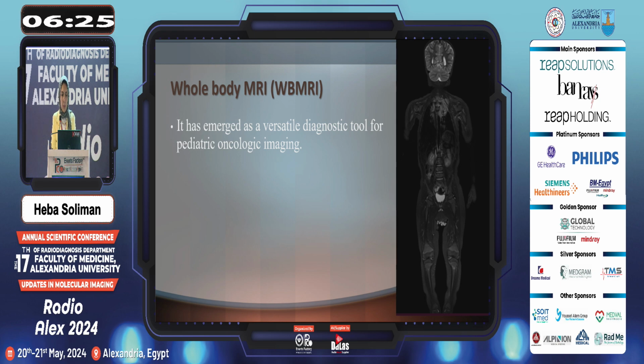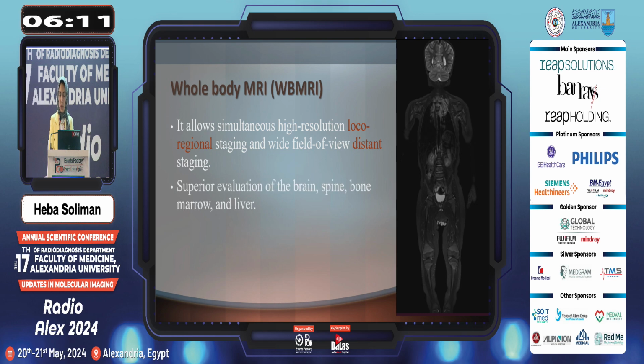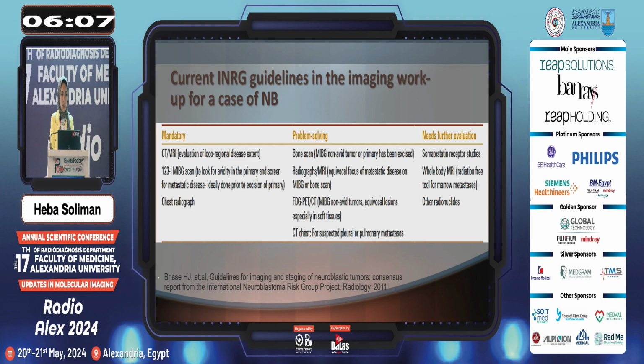Whole body MRI emerged as a versatile diagnostic tool for pediatric oncologic imaging with the potential to spare the children from the harm of ionizing radiation. It allows simultaneous high-resolution local regional staging and wide field of view distant staging with superior evaluation of the brain, spine, and bone marrow.